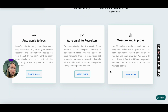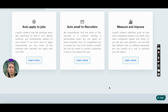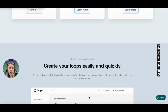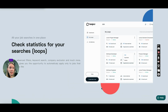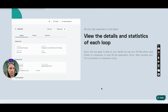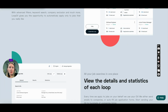So potentially emailing recruiters and auto applying, and also reporting on statistics. So how many people opened your email and viewed your resume and stuff like that. So it creates these loops, and it will allow you to auto generate a lot of your applications, because we know that takes a lot of time and a lot of effort. Looking at the different job boards, I saw a function where you can assign 3 or 10 or 20 job boards that it will scrape from. So that was interesting for sure.